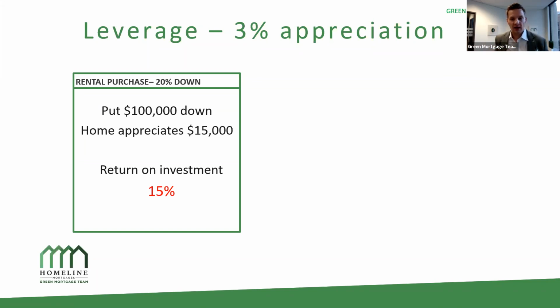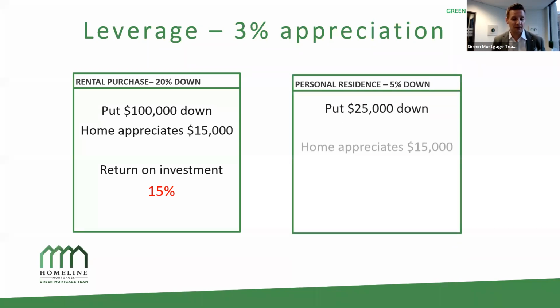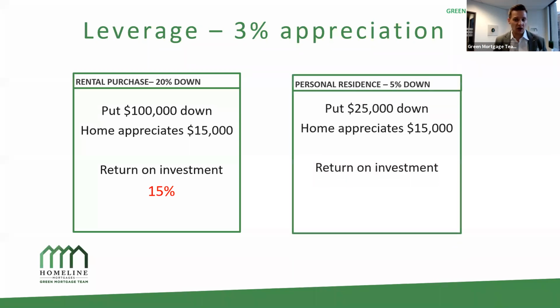Now, this can get a little bit crazy if you look at a personal residence. So the same property worth $500,000, if you put $25,000 down and the home appreciates by 15%, what's your return on investment? Anybody want to put that in the chat? I know I'm giving you guys math questions.